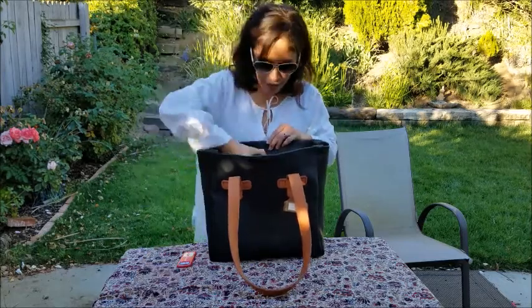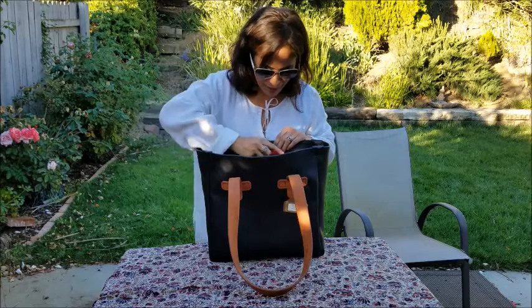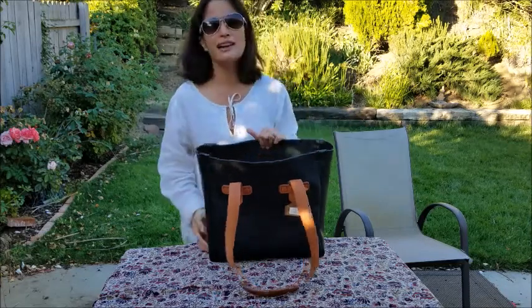I have the cord to my laptop. I just kind of throw that on top. And then Band-Aids. I don't know why, but I carry Band-Aids. Anyways, I tuck that in the big pocket next to my wallet. And check it out.